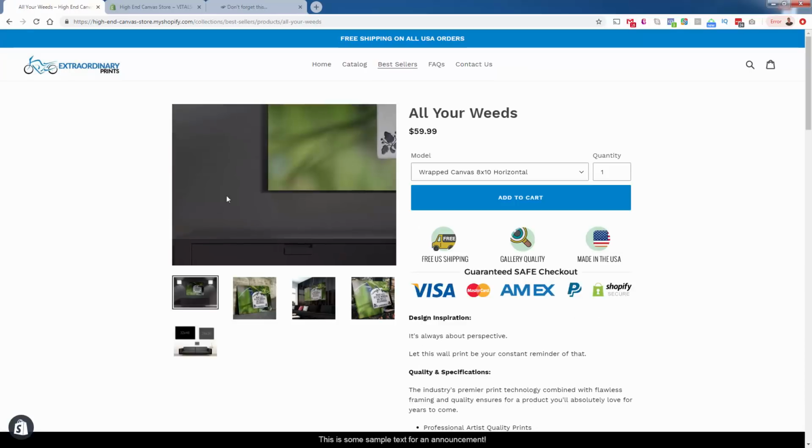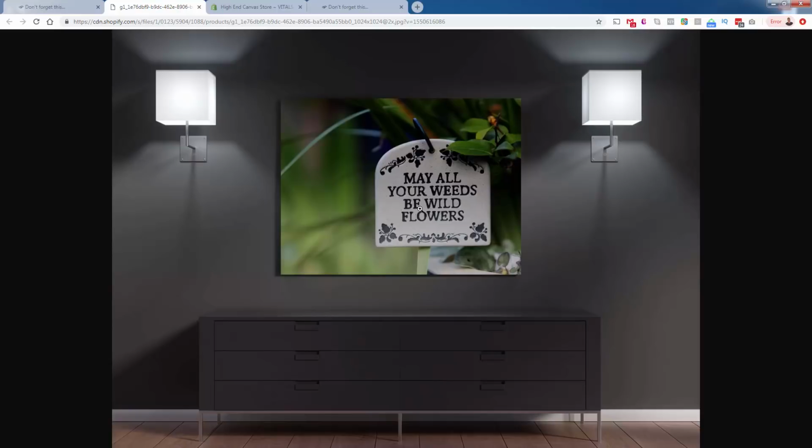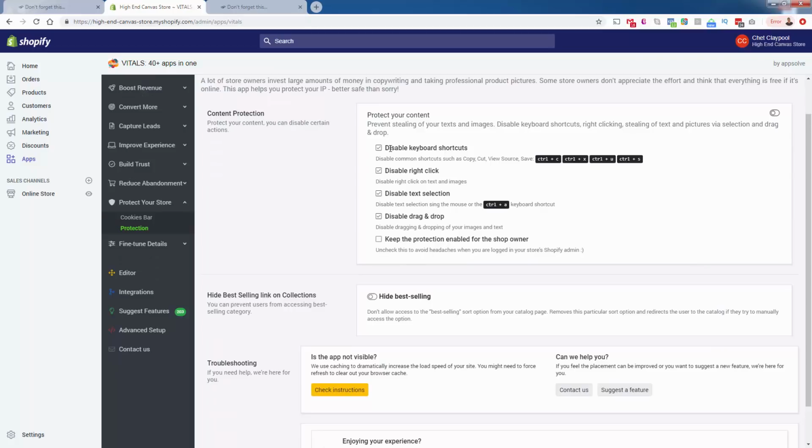If I'm a graphic designer, I could do some copying, redesigning. I could steal this mock-up. I could do a lot of things inside of Photoshop because I could right-click and copy and save this image. What this is doing is it disables some of that. Disable keyboard shortcuts, so you can't Control-C. So basically you can't save my page, you can't copy it, you can't cut it to use it on your own. Disable right-click, so you can't right-click and save my images.